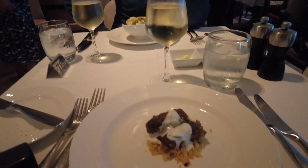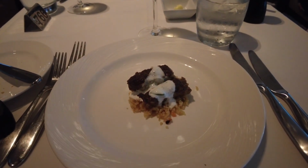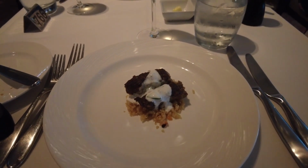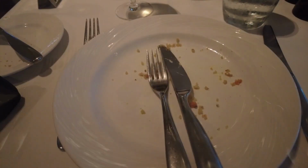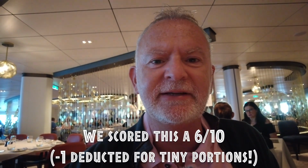Anyway, we'll eat our starters and we'll let you know what we think. Certainly I'm not going to get fat on that starter, but it looks nice anyway. Well, my starter was very nice, although I have to say, I'm not going to get very fat on that. It's more like a little amuse-bouche, but it was tasty. One thing we've noticed here is that their food isn't seasoned that well, so you need to put a little bit of salt and pepper on it.